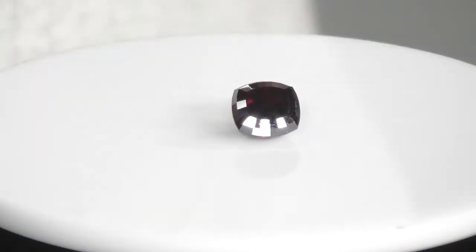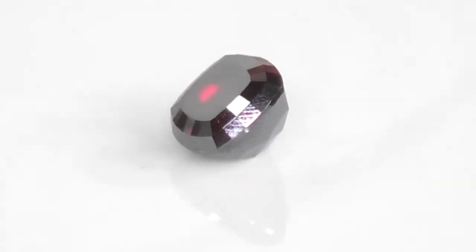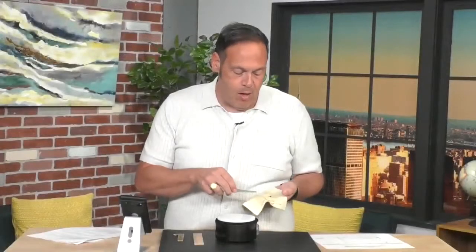So as this comes around, you're seeing a deep red color inside of it. You're also seeing an interesting metallic luster that comes across. Now, the metallic luster is what makes this stone so cool. I also see my fingerprints on it, so let me wipe this off real quick, and I'll talk to you real quick.